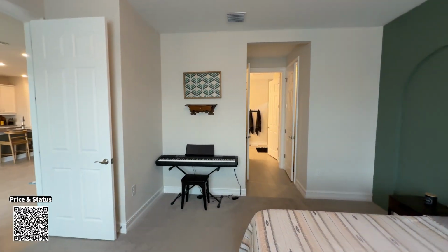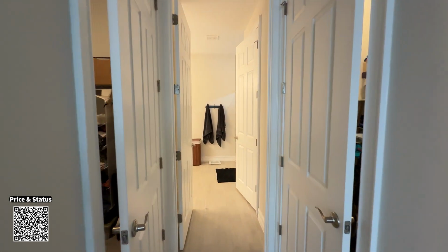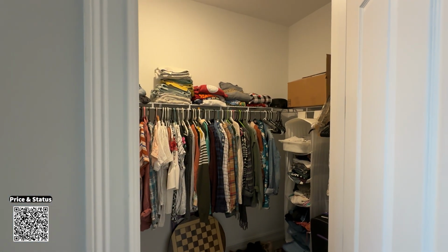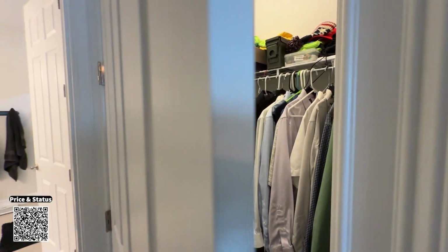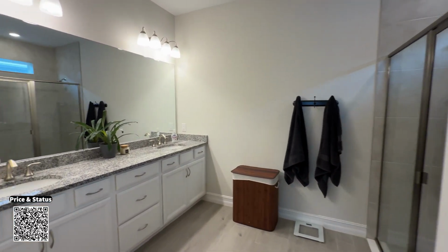Okay, now let's go ahead and take a look at the closets. Here you have closet number 1, and over here we have closet number 2. Now let's go ahead and take a look at the master bathroom.